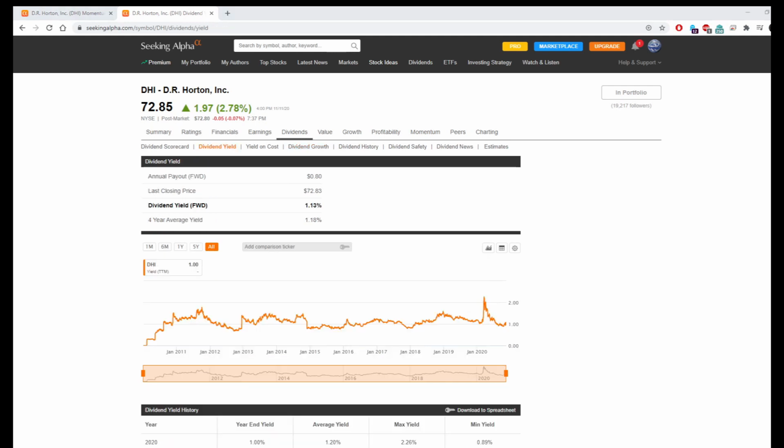The next thing to look at is current yield, the dividend yield, and how that has gone over the last 10 years or so. So here it is going back to January of 2011, and it's pretty much constant. A good average over the last 4 years of 1.18, but you can see that going back all the way to 2011. Here's the spike due to the COVID crash. Whoever got in right here is pretty lucky. But you can see a constant rate, a constant current yield.